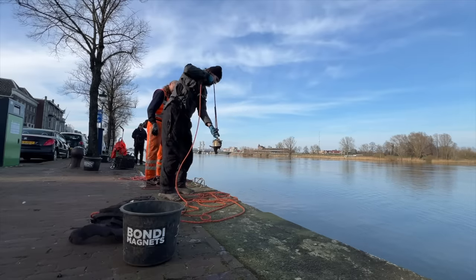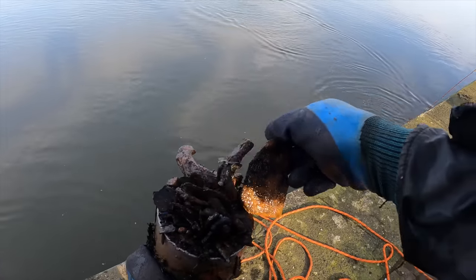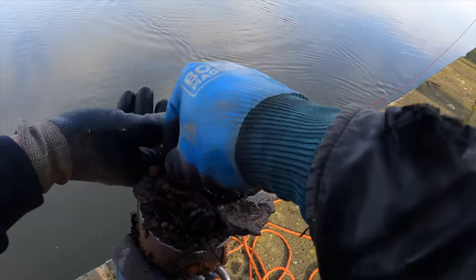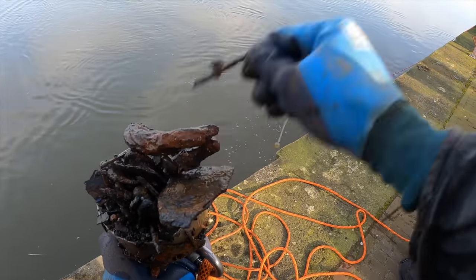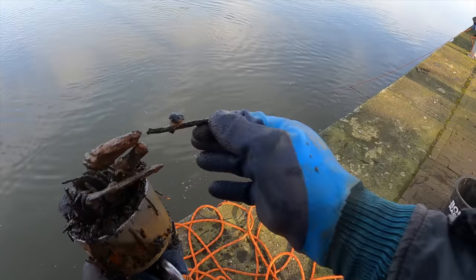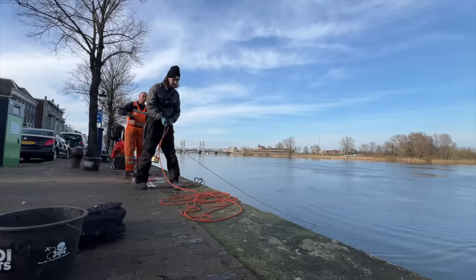Oh, okay. Have a look at all that stuff, huh? It's incredible how much metal is down there. A bit of wire from a boat. That's a piece of a square nail. Look at that, that's a cool square nail. I'll keep that one. All right, I'm gonna throw up this way now.